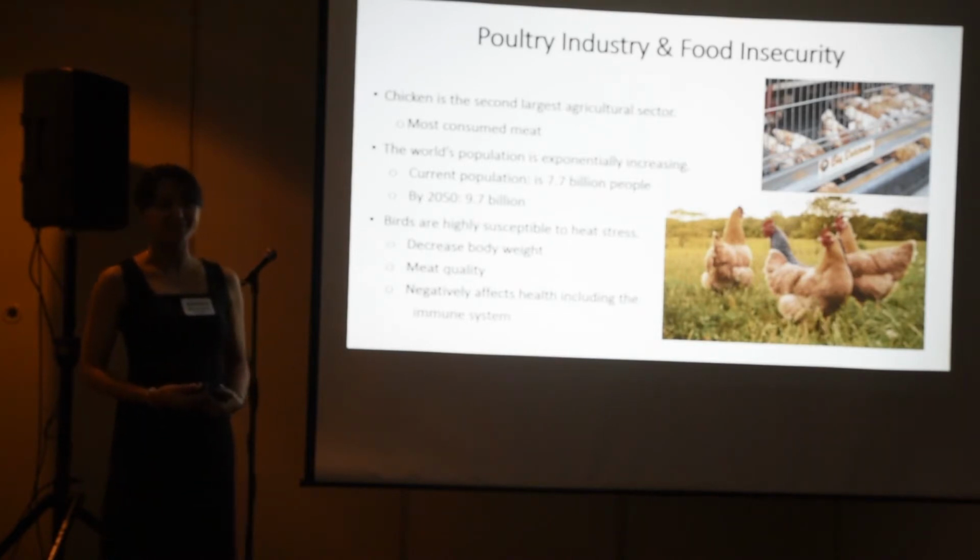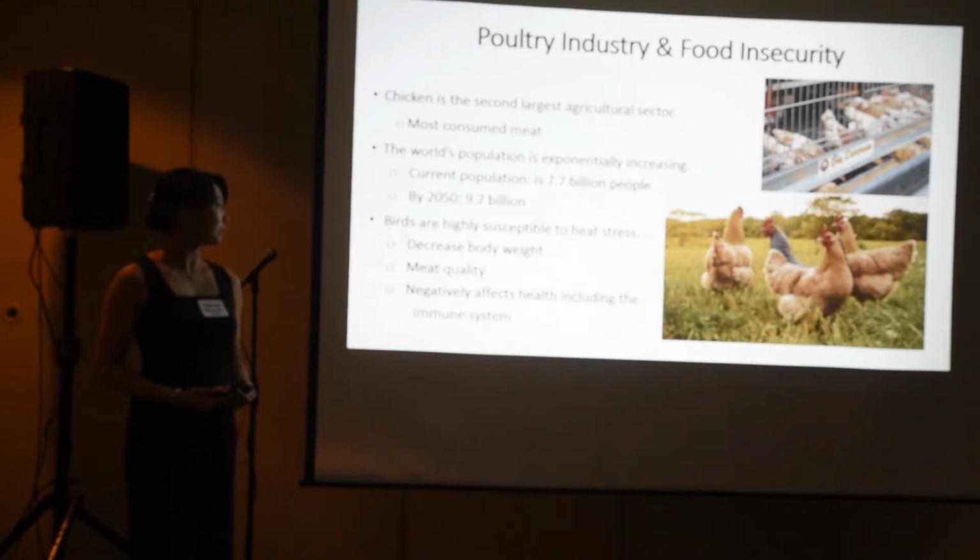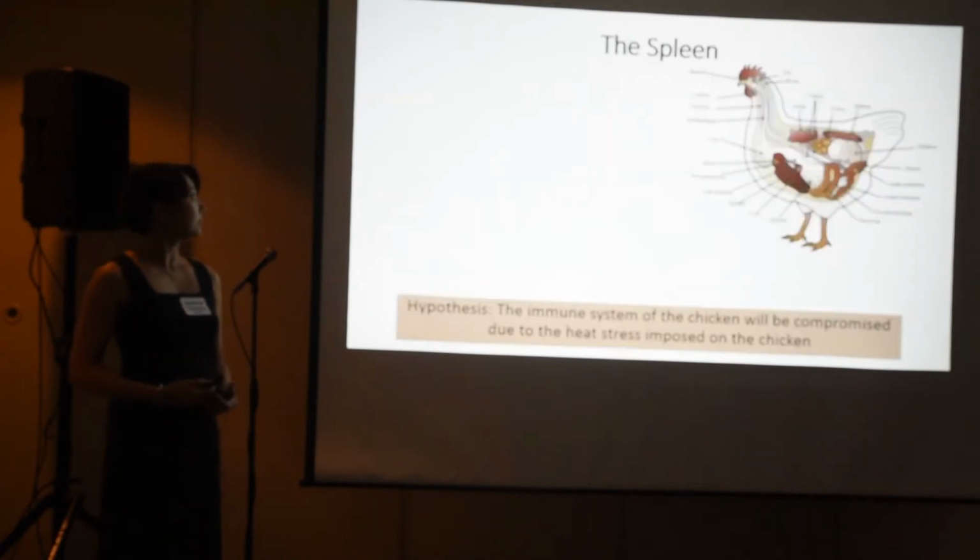is relatively inefficient. So if you take a bird that is already hot internally and put it in an environment that is already hot, you'll stress the bird out by decreasing the body weight, decreasing the meat quality, and it'll negatively affect the health of the bird, most importantly within the immune system. A key part of the immune system is the spleen.